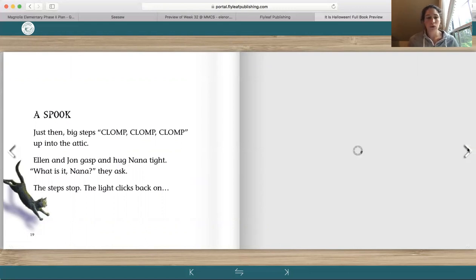So, who are the characters in this book so far? Take a minute to think about who our characters are and what is the setting of our story? Where does it take place? So far our characters are John and Ellen and Nana, who must be the grandmother. That's probably what they call her. They call her Nana. And the cat. What was the cat's name?